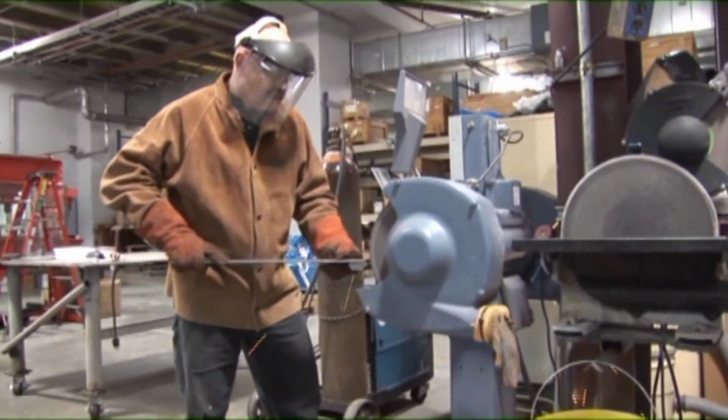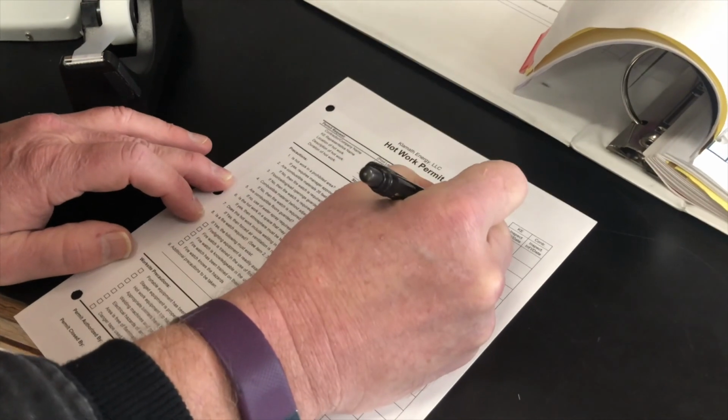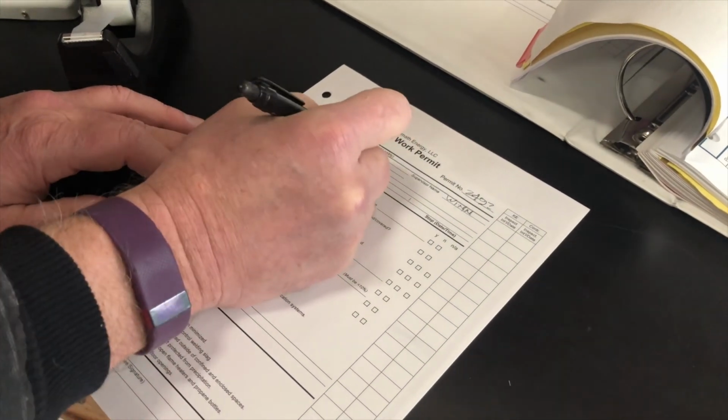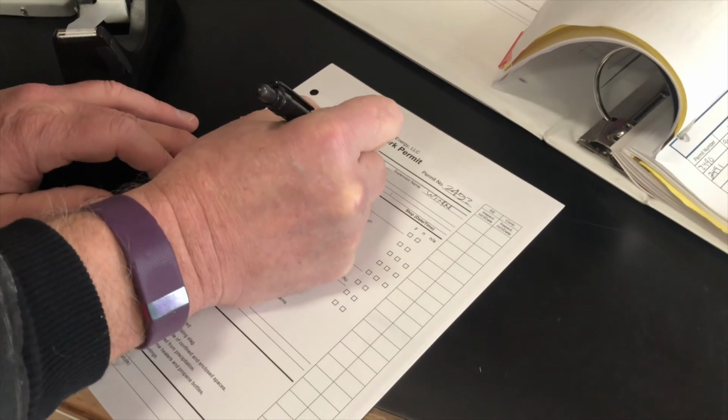If you will be doing any work involving sparks or open flames anywhere in the plants, you will need to obtain a hot work permit from the control room. Before you start work each shift, ensure that the permit is posted and the area is inspected for hazards by both Klamath Energy and the contractor.